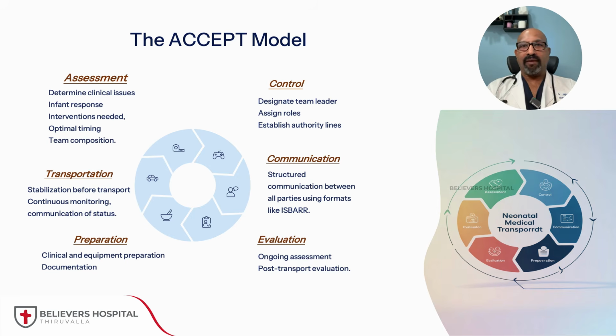Preparation: we have to ensure both clinical and equipment readiness with clear documentation, and conduct the transfer with ongoing monitoring and continuous updates. This model emphasizes that organization and coordination are just as vital as our clinical skills.